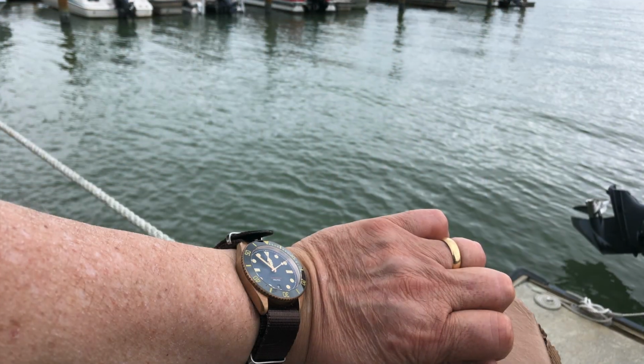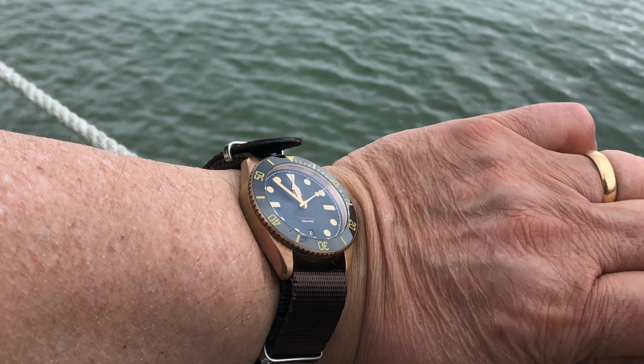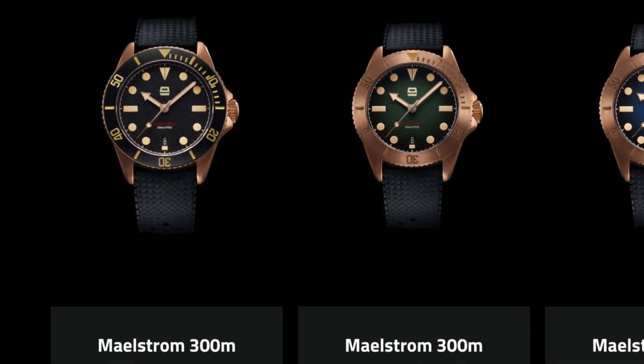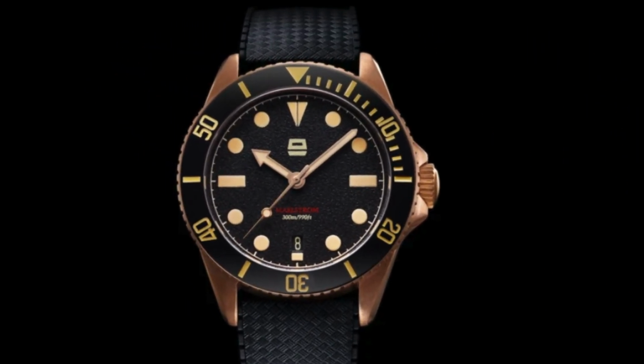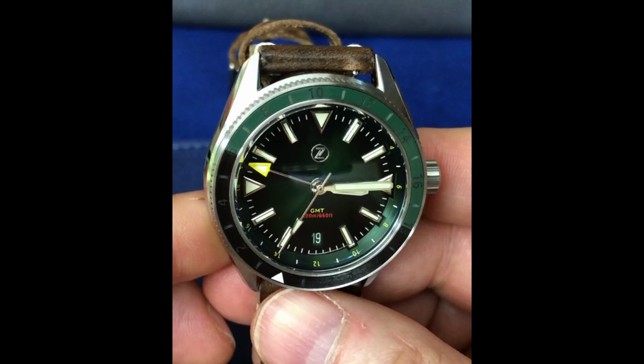First up is the Ergon Maelstrom, purchased in March of 2019 for $380 US. A bronze diver that came in 3 color options, all sold out at this point according to their website. I chose the asphalt black, which was the only one that came with a black bezel. I've been looking for a bronze diver, so when Ergon announced that they were partnering with Zelos on this watch, I thought it was an opportunity to get a nice bronze watch. I've had several Zelos watches and have enjoyed them all, and I think they offer a great value proposition. The Maelstrom seemed that way too.